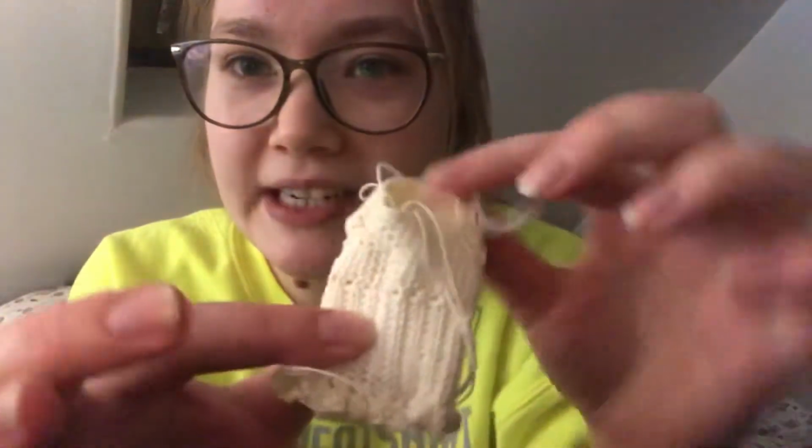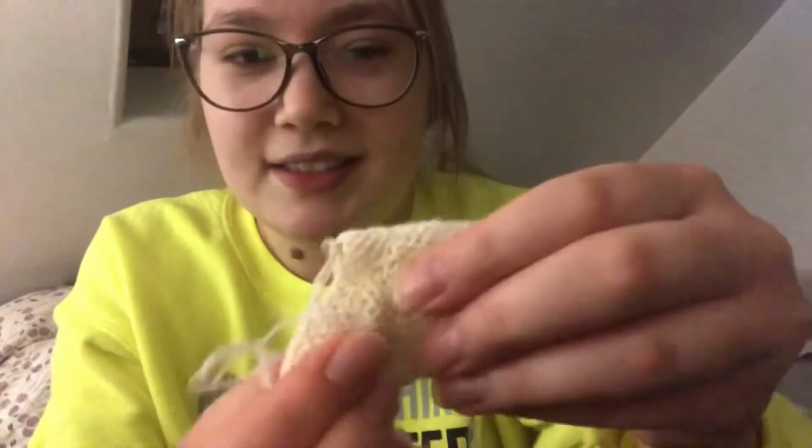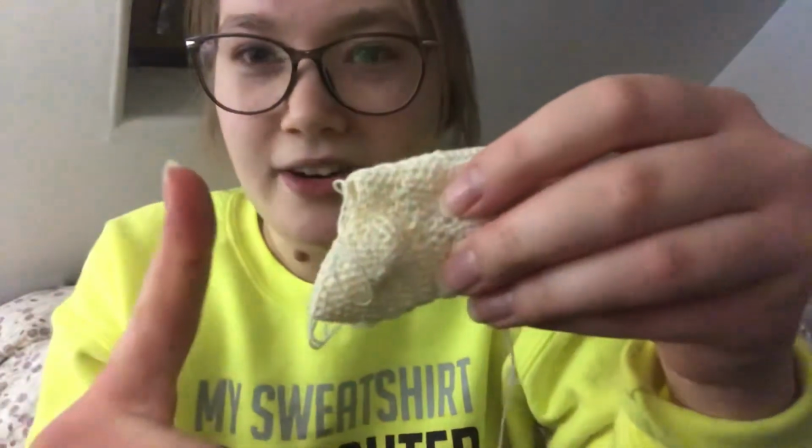Okay, update. It's a little bit later in the day. It's 7:30 p.m. and my mom just left. So I want to hurry up and get this done while she's gone so I don't have to worry about it anymore. I've made some good progress today on the other sock. Here it is. So this is the heel, it needs the toe.